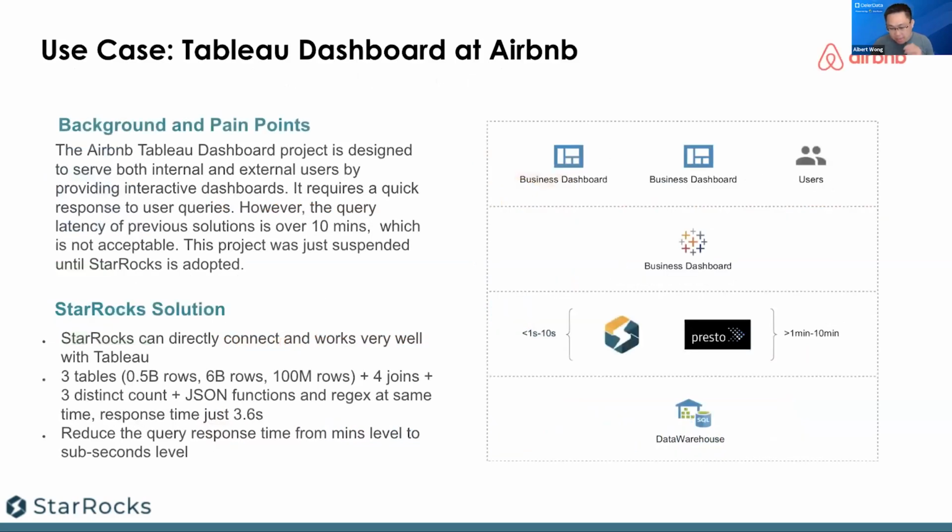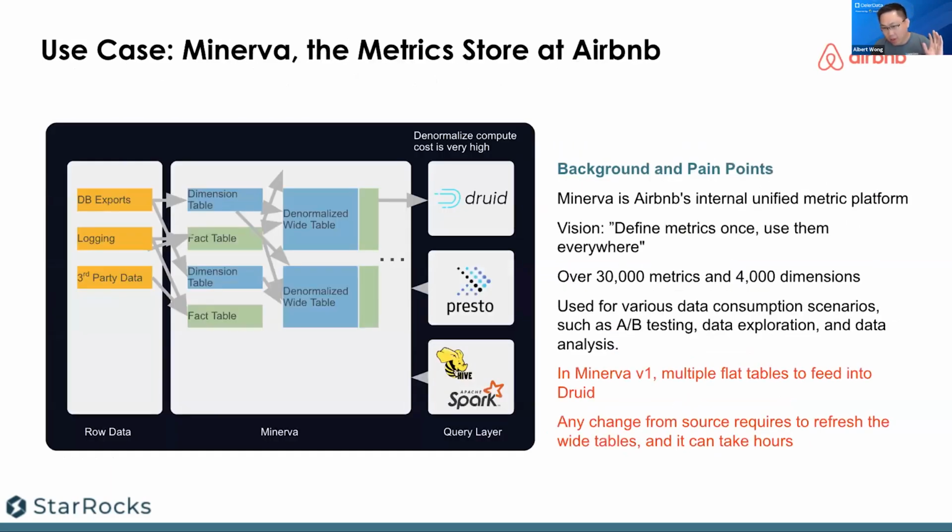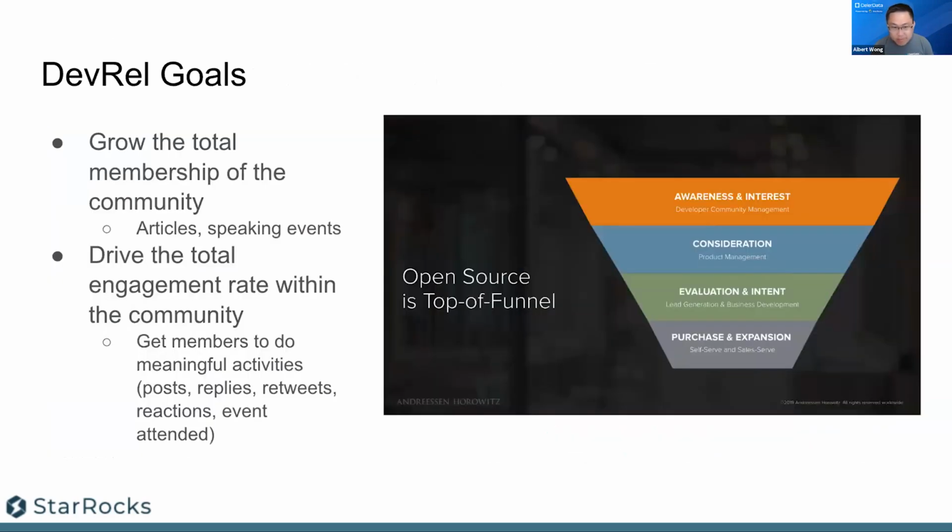All right. Airbnb uses us. There's a lot of great stories about how they use us in different places, 4,000 dimensions, and we can run it in seconds, if not sub-seconds. All right, so let's go to the good stuff.